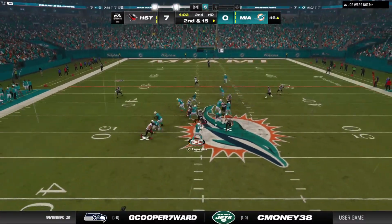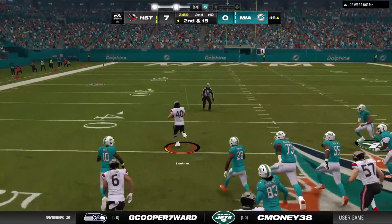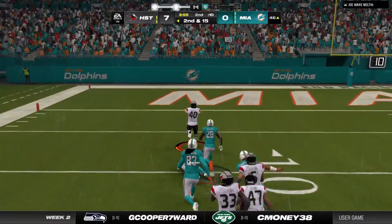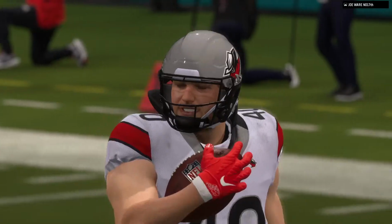Now a play fake. Here's Tagovailoa. Into heavy traffic, and it's intercepted. He's to the 15. And he will take this one home. It's a touchdown.